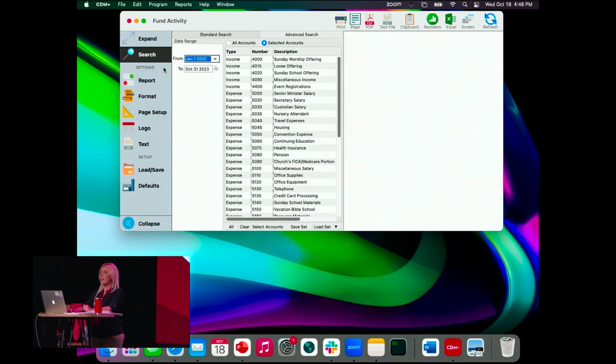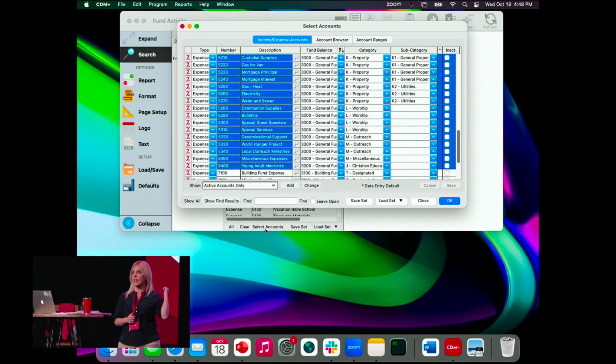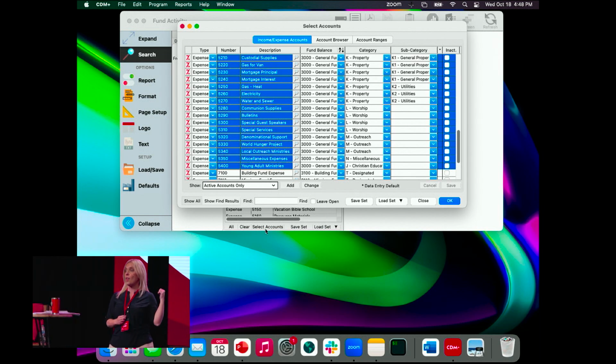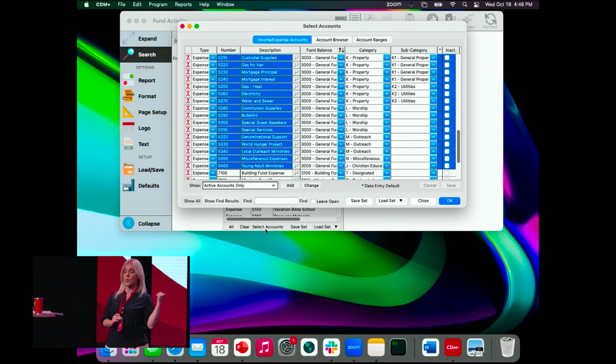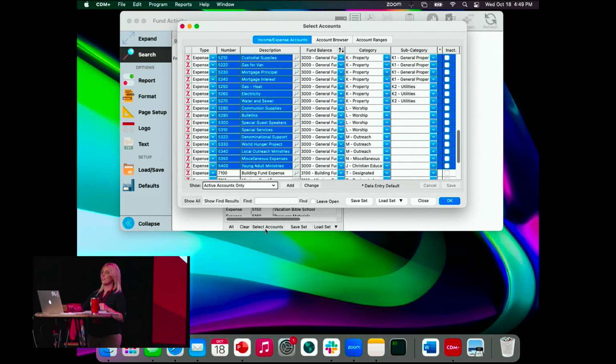I want to see, though, a fund. Now, I could go in here and choose these funds myself, but what if I miss one account number when I manually select it like this? It's going to throw that report off, and I'm still not going to balance with the fund, right? What would be the better way to get your funds? We've talked about it a little bit.